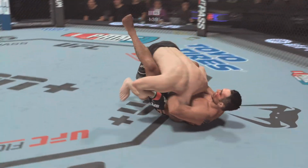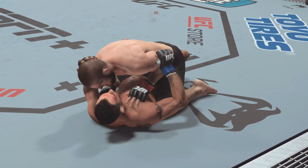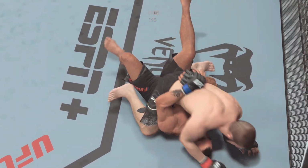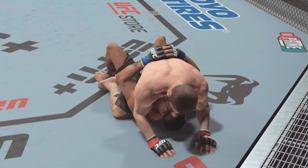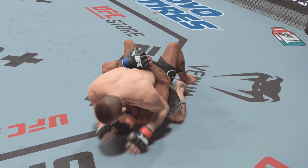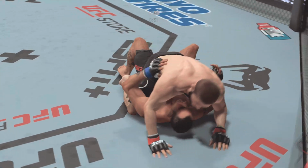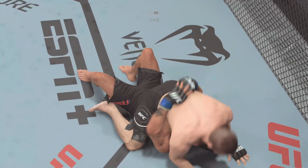Oh, he's stuck in the guillotine. Good job by the champ there. Sliding back out. He's doing a really good job putting himself in position. Can't get it. Good awareness by the defensive fighter. One minute to go in the fight. Well, the cut man's getting excited, but nobody else is. That cut's getting worse by the minute. Every time he gets hit there, it gets a little bit messier.